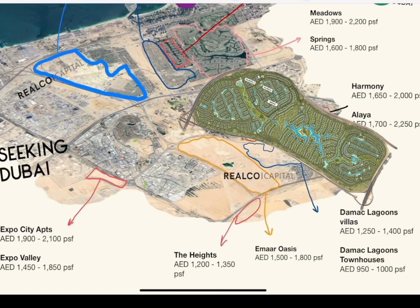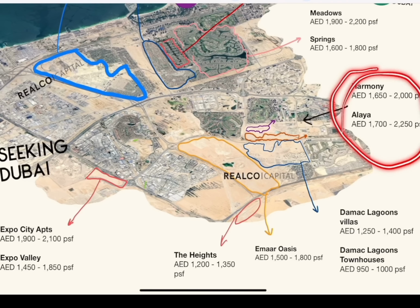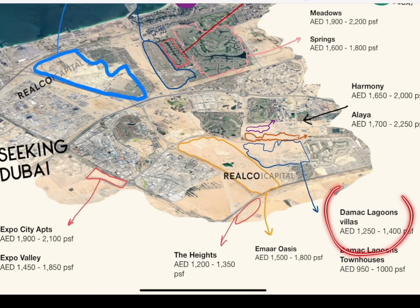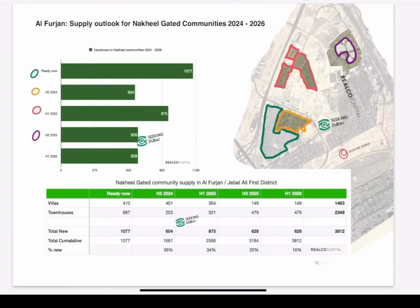And we can also look at this side of town and see the newer communities that are coming up, which are already sold out but are under construction, like Harmony, the Mock Lagoons, as well. So this is the kind of activity happening in the vicinity of Al Furjan.